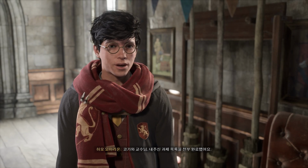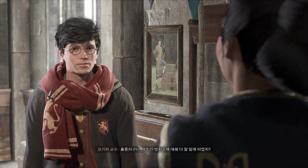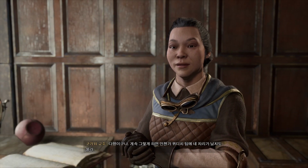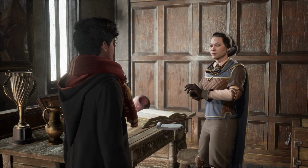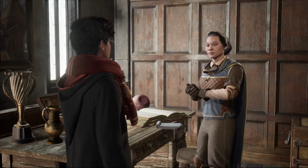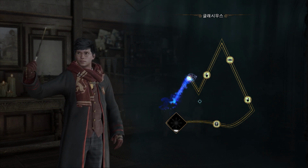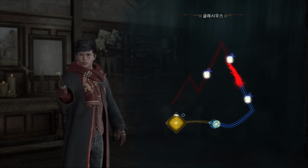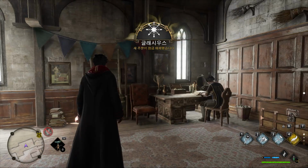Madam Kagawa, I completed the list of tasks you assigned. Wonderful. I trust you became more familiar with your broom through the process? Yes, Professor. That's good to hear. Keep it up, and perhaps one day you'll have a spot on the Quidditch team. If Black ever permits Quidditch again. Well, with those tasks out of the way, let us get started. Glacius. Pay attention to your wand work. Well done.